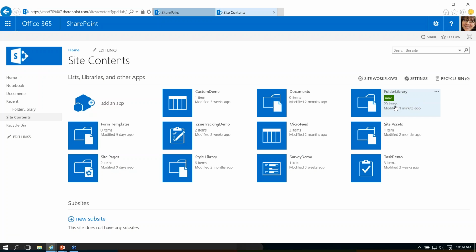And this is one of the really big gotchas about folders within a library. SharePoint will count every single folder as an item. So I know that I uploaded 15 documents. There's only 15 documents in that library. But because I'm using a folder structure, I have 5 other folders in there. So SharePoint's reading all of those as an item.